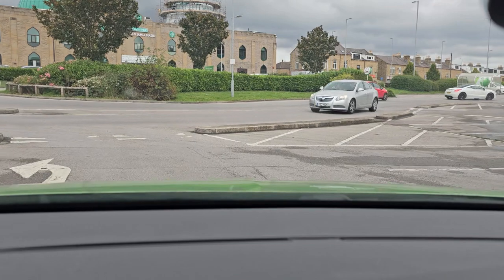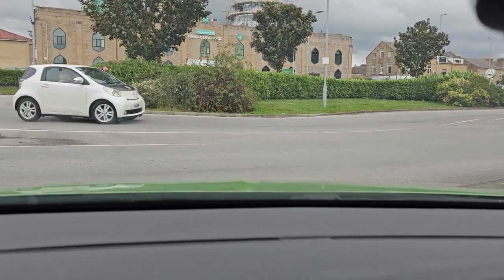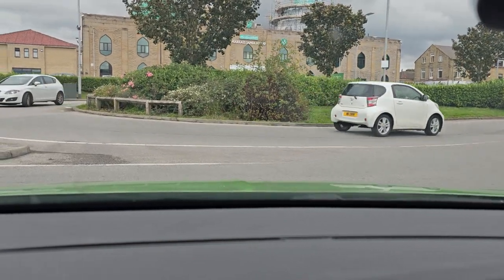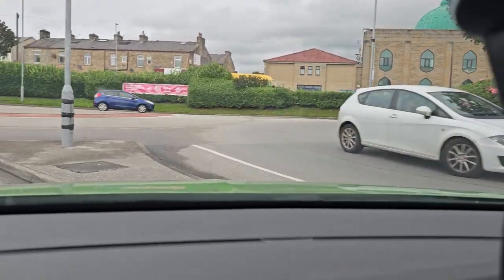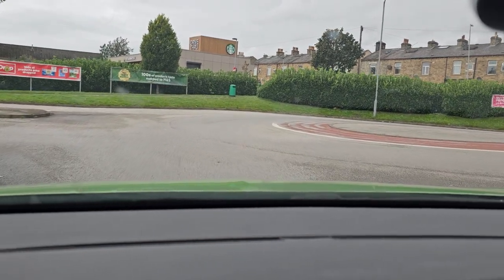Stop there, have a look. They pulled out so quickly, there was a car coming from there. Is it clear? Let's go. And turn right, okay? Turn right. So you're gonna head back this way, okay?